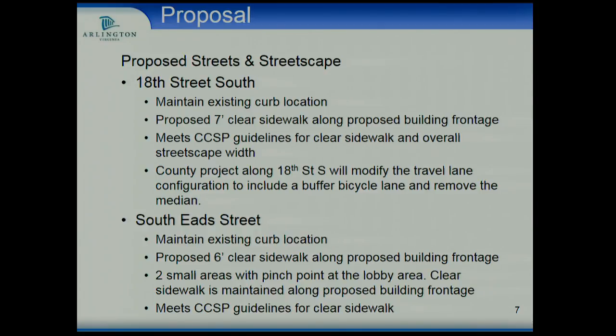It's 17 foot 5 inches, but that entire area is paved, so it's not going to inhibit or diminish anyone's ability to walk through there. It's more just something I wanted to point out. And again, there are these pinch points, but generally speaking, it does meet the Crystal City Sector Plan guidelines.